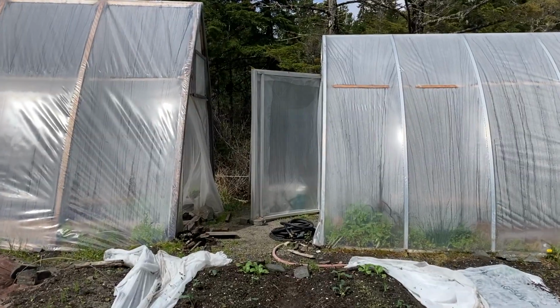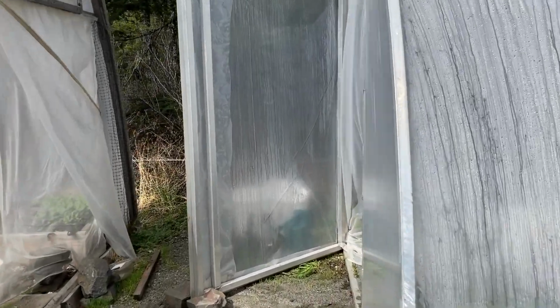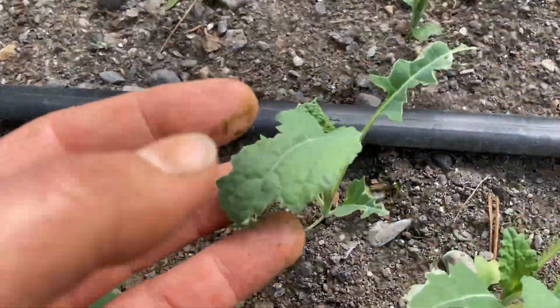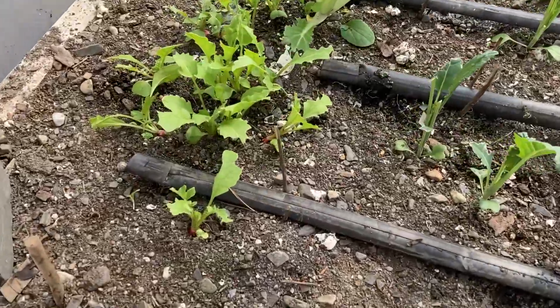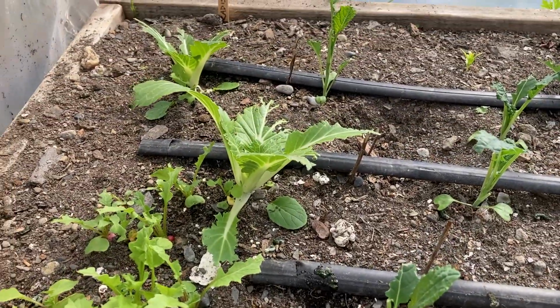Okay, so ignoring my raspberry plants for a moment, I thought I would check on, I thought, oh my gosh, the slugs have gotten to my kale, but this is damage from golden crowned sparrows. Oh my gosh, they ate my radishes. They ate my bok choy.